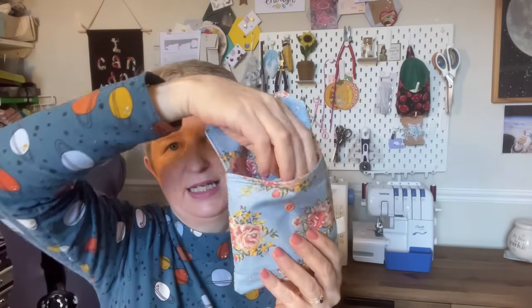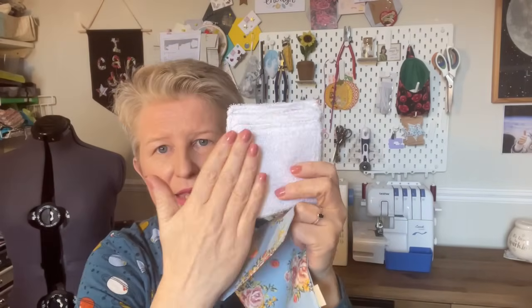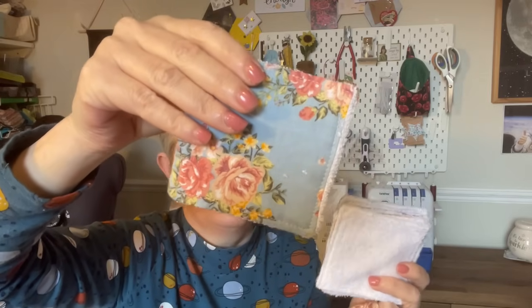So as you can see, inside I do 7 face wipes. They're made with this lovely cotton bamboo terry, which is super soft, and then a lovely soft cotton outer. And there's 7 of them because there's 7 days of the week and you need to wash your face every day. That's the way I think about it. But my friends have said that's why they want another set, because they can have one set that they're using and the other set can be in the wash.